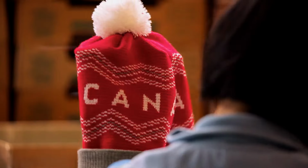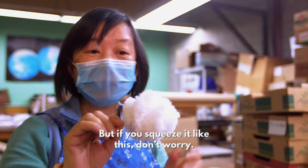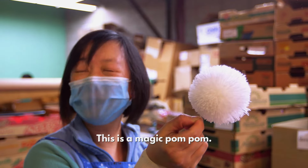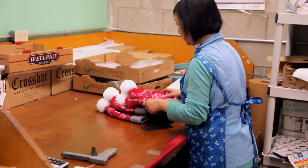Oh, and apparently the pom-pom is magic. We can squeeze the pom-pom, but squeeze like this, don't worry, shake it. The round pom-pom comes again. This is a magic pom-pom. Okay, well, that was fun. And the toque is complete.